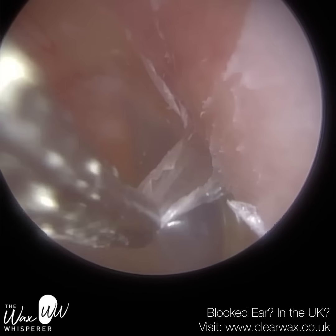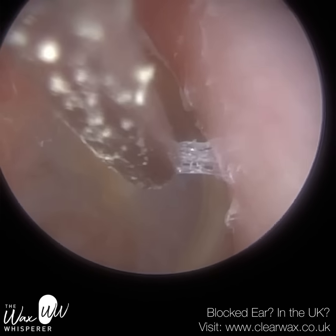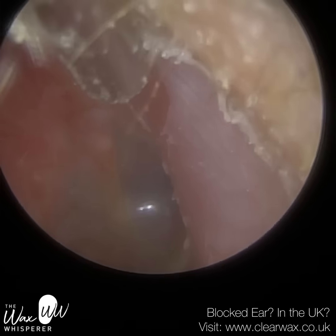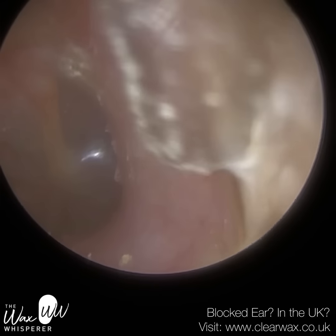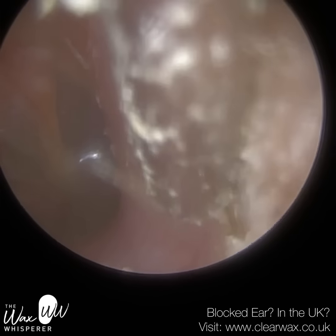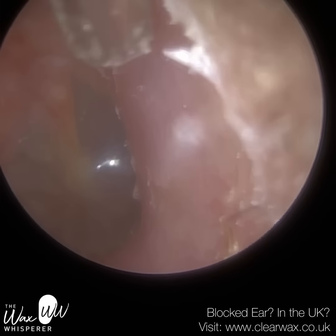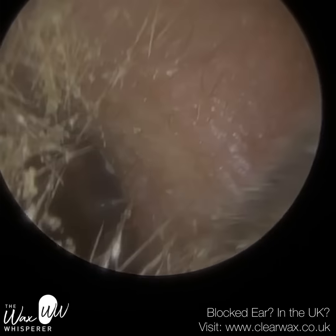Again, the skin might look quite thick, but in reality it's extremely thin. It's just the magnification we're working at. So probably things are magnified by, say, maybe 3 or 4 times when you're watching this video. But the ear itself is a very small orifice. It's very little room for manoeuvre in the ear. So I'm just mopping up near the entrance here. Just clearing some of the entrance.